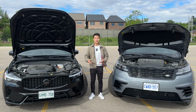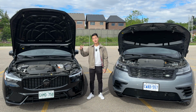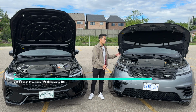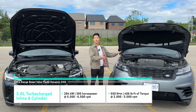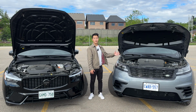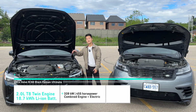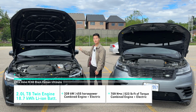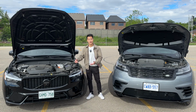The biggest difference between these two vehicles is what's under the hood. One uses a mild hybrid system, the other uses a full-on plug-in hybrid system. The Range Rover Velar uses a 3-liter inline-6 turbo engine with a mild hybrid system as well as an electric supercharger to produce 394 horsepower and 406 pound-feet of torque, whereas the Volvo uses an inline 4 2-liter turbo engine paired with an electric motor in the rear to produce 455 horsepower and 523 pound-feet of torque.